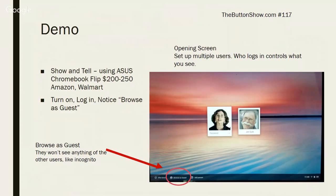You can also, notice down at the bottom there, I have circled where it says browse as guest. So if somebody uses that button, it means that they are not logged in as any user. It's like an incognito browser. And that is what I would do if my grandkid wanted to use my Chromebook.